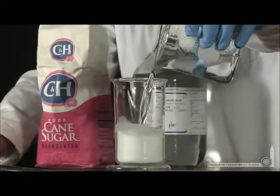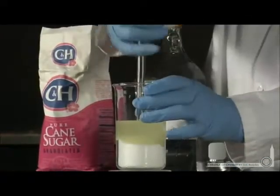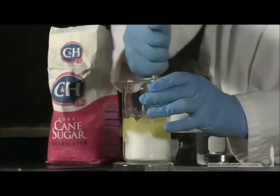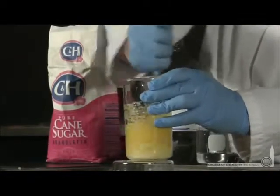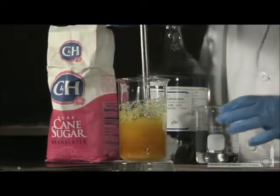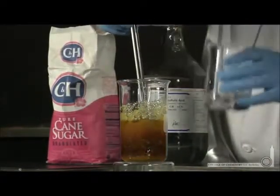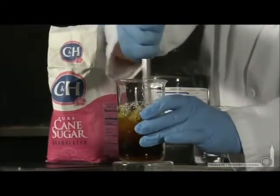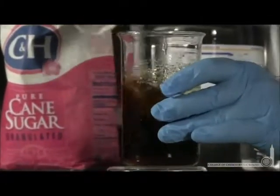Let's watch as Lonnie mixes these two compounds. Here's the sulfuric acid being mixed with the sugar, forming a slurry. You can see the reaction beginning. Lonnie will add a little bit more sulfuric acid. And you can already see black carbon beginning to form.